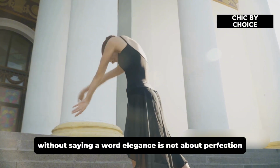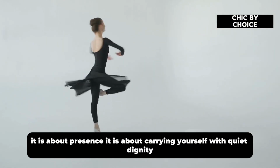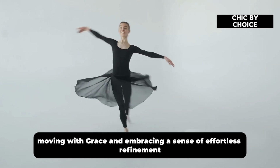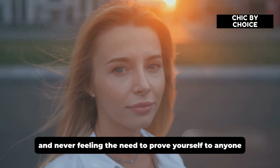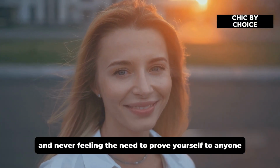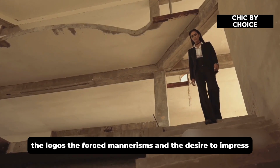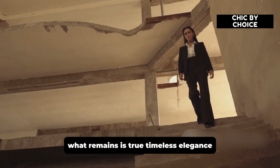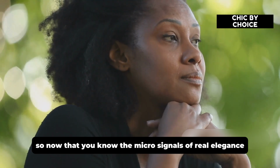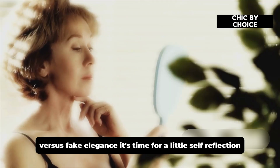Elegance is not about perfection, it is about presence. It is about carrying yourself with quiet dignity, moving with grace, and embracing a sense of effortless refinement. It is about knowing who you are and never feeling the need to prove yourself to anyone. When you strip away the distractions, the logos, the forced mannerisms, and the desire to impress, what remains is true, timeless elegance.